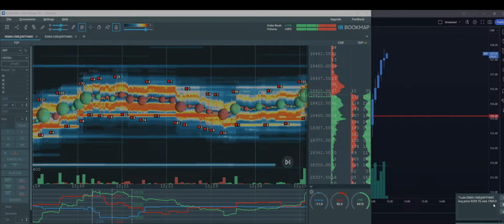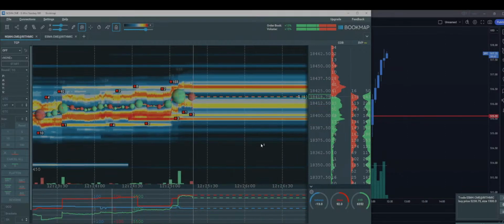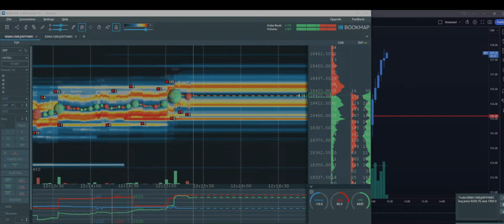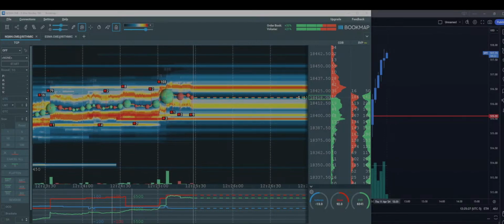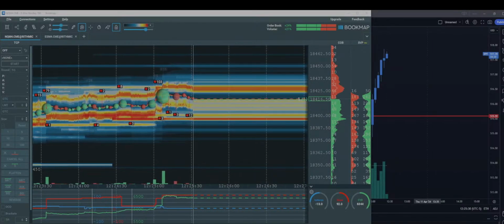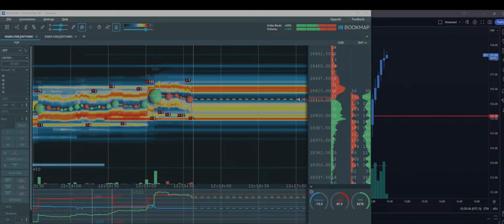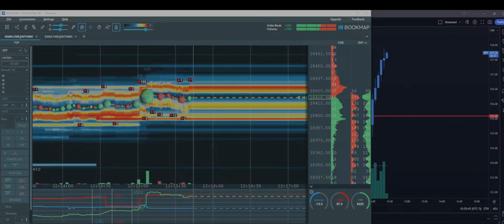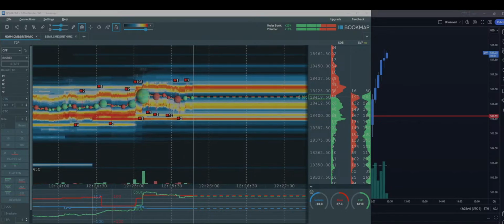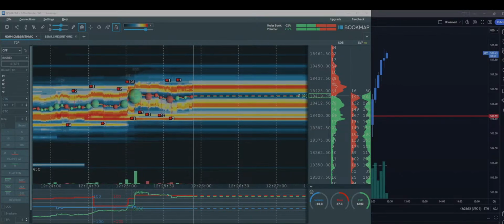Another big buy order here. 1,500 buy on ES. Going even higher. $18,419. Keep on rolling with the buys, man. ES is killing it. 1,500, 1,000, 500, 800, just killing it. Hammering it. The yield basis point. 18,418.